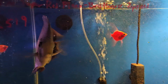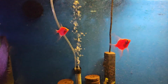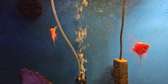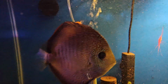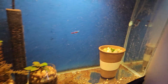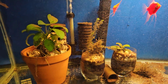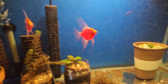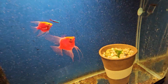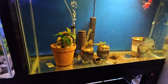Check out those guys, the flame angels right there. Oh, the fire red angels. Actually, that's what they're called. The fire red angels. Got them from my local fish club, along with my discus. Well, discus has been around, but I changed it up a little bit. Took out a couple of other potted plants and moved them. I gotta clean this tank a little bit, but they're doing good in here. You guys are doing fantastic. I just made that today, actually, and I made a couple others for the other tanks.